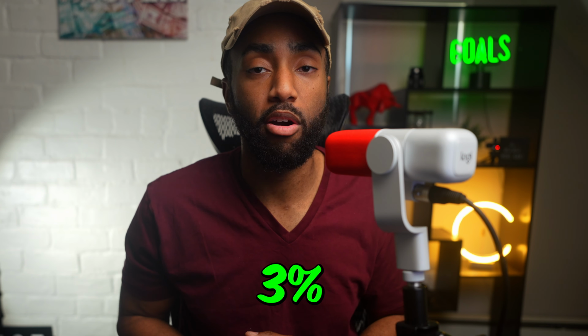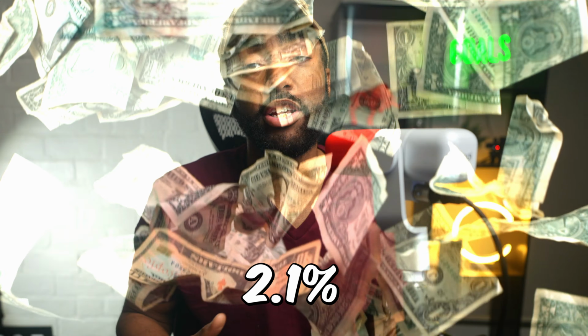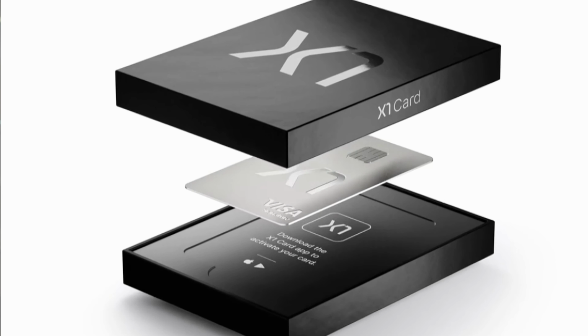If you set up a second X1 card, then you just made it infinitely easier to hit that $15,000 mark, because now you have the power of household spending, meaning this card effectively becomes a 3% cashback card, or 2.1% if you redeem for cash instead of with their merchant partners. Plus, you get the added benefit of having a premium metal card to use for in-person purchases. The X1 card is surprisingly good when used in this way.